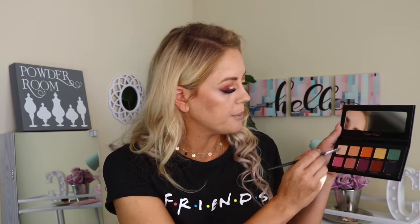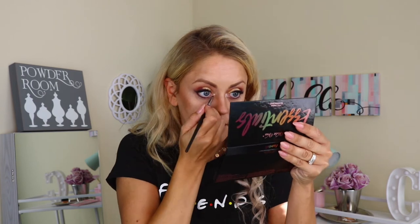Alrighty, guys, jumping back into the Violet Voss palette, I'm going to pick up Cream, which is our almost light champagne color. Nice and shimmery, and put that in the inner corner. Oh! That is stunning. That is so pretty. I usually like to try and marry my inner corner with whatever is going on my lid.